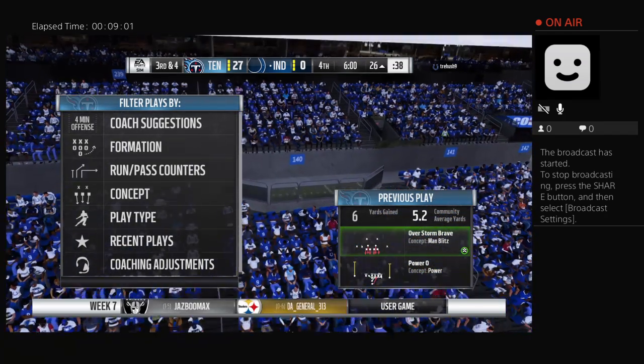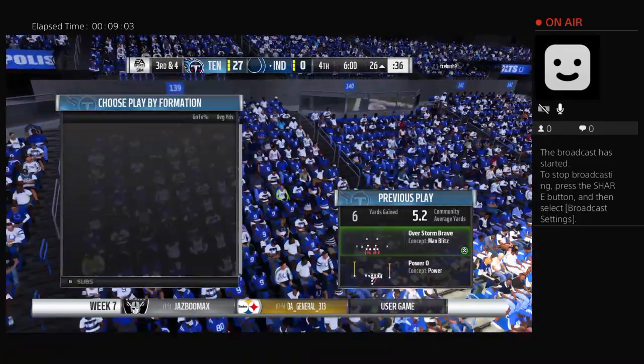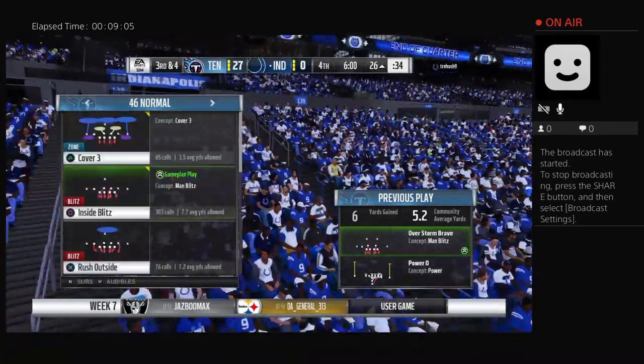A lot of folks starting to make their way to the parking lot. Their guys trail big here to begin quarter number 4.